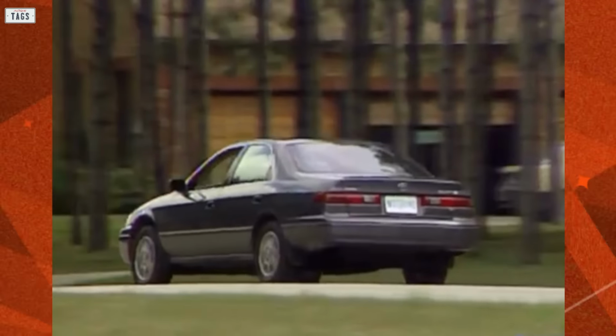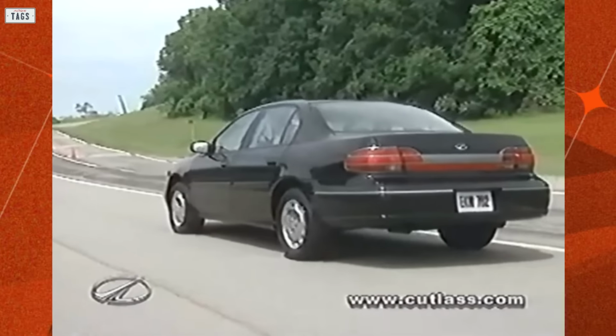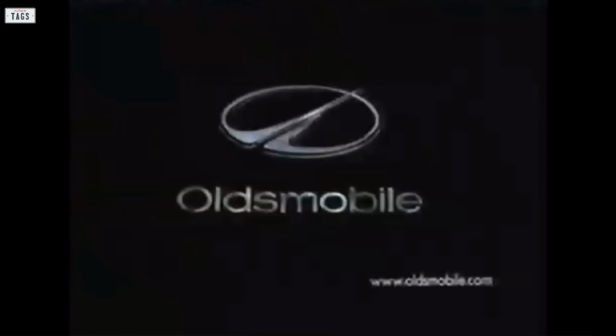price advantage. The Malibu had a slightly upscale twin that could be found on Oldsmobile showroom floors. Known as the Oldsmobile Cutlass, the sedan would have a brief run, filling in for the Cutlass Sierra and serving as a placeholder until the Alero arrived.